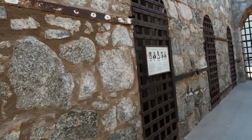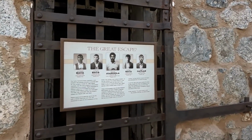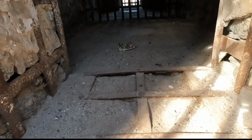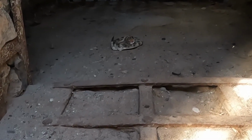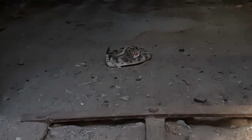There's a little bit more on the great escape here, about some of those people that tried to escape. It talks a little bit about them trying to get out of here. One of the problems they had here in the prison was rattlesnakes. When we looked at the cemetery, several people had died from rattlesnake bites. I can imagine they came here to kind of cool off and, you know, bite someone.